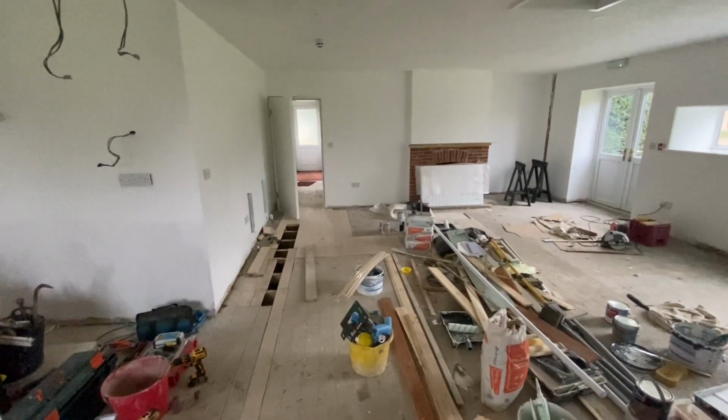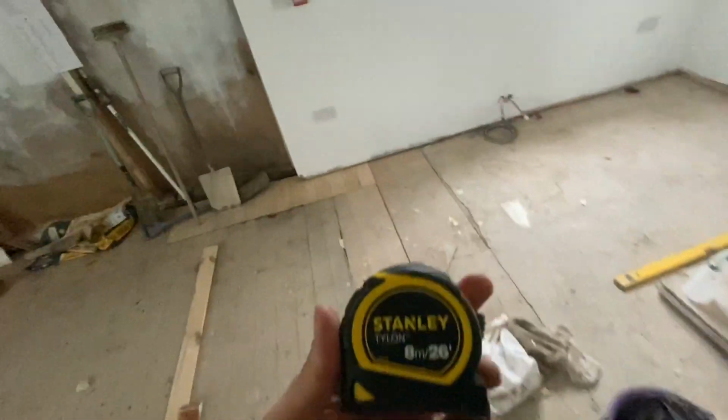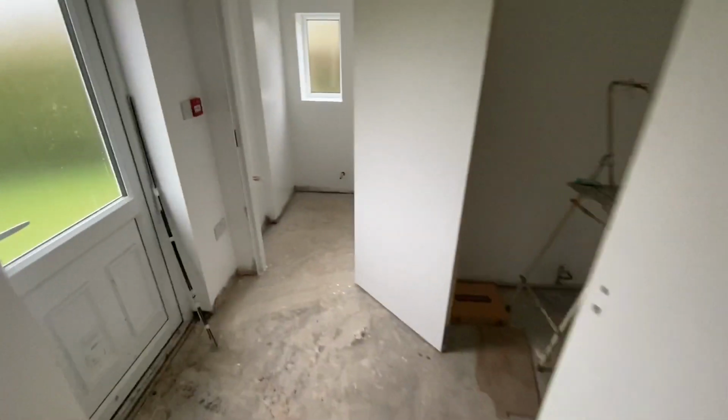So, right, I'm going to the next bit, because I've just found a tape measure. There we go. Look at that, brand spanking new. How long before I break it? So that out the back door will be, not a great big bloody drop. Ooh.